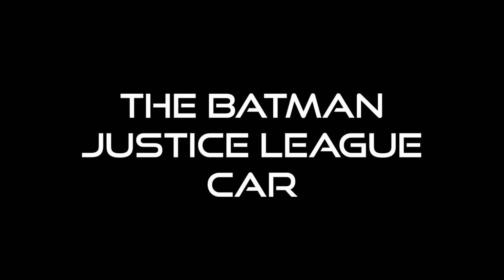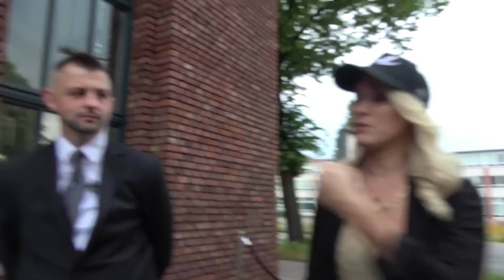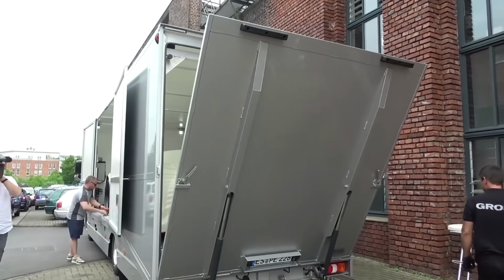All right, I think we should just get to it. This car is so special, it's got two bodyguards. That is mad. Mad.